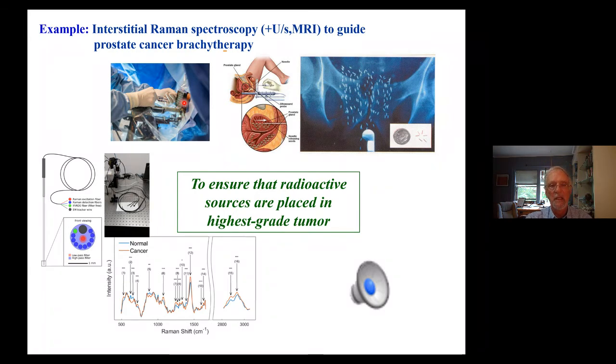And how this is done is that the probe is placed into the prostate along the track that the radiation oncologist intends to use, and Raman spectra are taken continuously as the probe is advanced, and that allows the operator to determine when the tip of the probe is in tumor. And then at that point, the radioactive source is put in place. And so you end up with this guidance of the placement of these many, many radioactive sources. And while this looks a bit random, in fact, it's very important to get these correctly spaced in order to get the full radiation dose to the whole of the cancer.